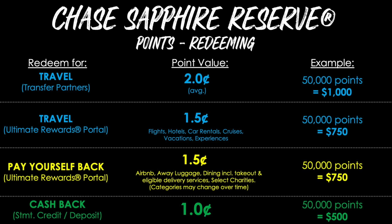Third on the list in yellow font here is a very unique benefit that's called Pay Yourself Back, also done through Chase's portal. And this still gives you 1.5 cents per point, but in select categories that are kind of operating more like a cashback type of benefit. Then finally, we have cashback as a statement credit or deposit to a checking or savings account. We'll get a flat 1 cent per point.